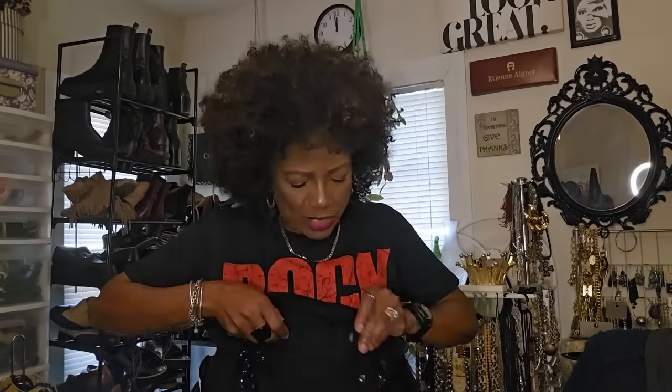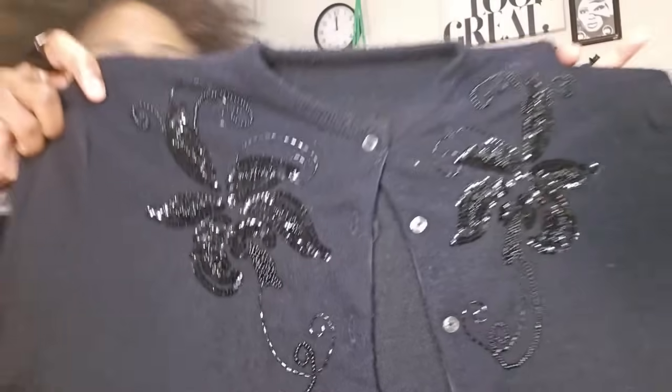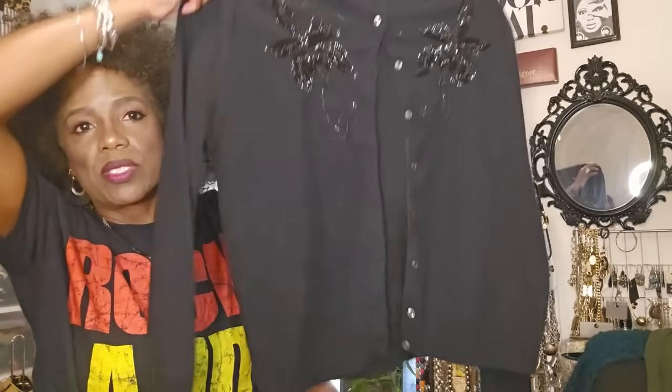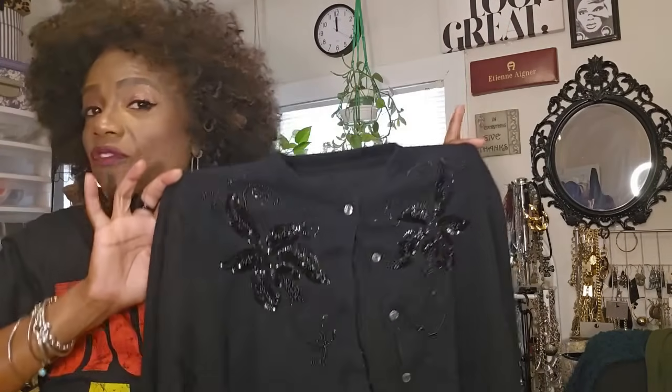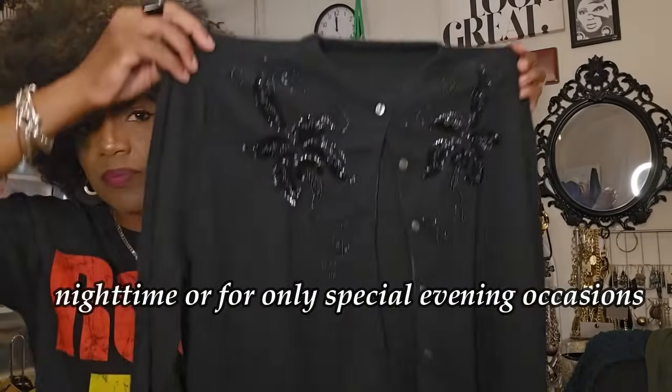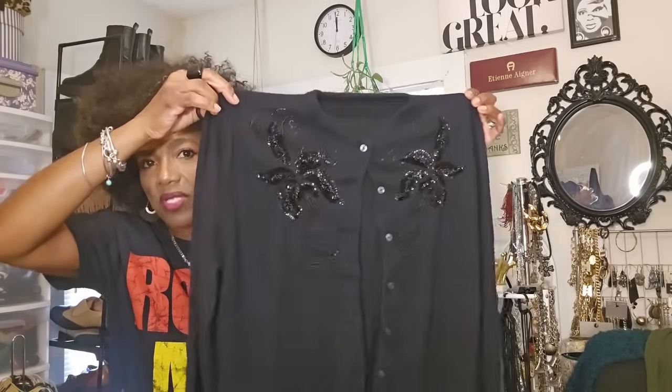Found this. This is gorgeous. This is a sweater. Just not your typical black sweater. Has sequin, however you say it. Look at that, isn't that pretty? Now, this is a good way to do sequins to wear in the daytime. If you're one of those people that feel like sequin is only for nighttime, change your point of view. I see this with a bright color pant, this on top with a white t-shirt underneath. Gorgeous. How would that look?